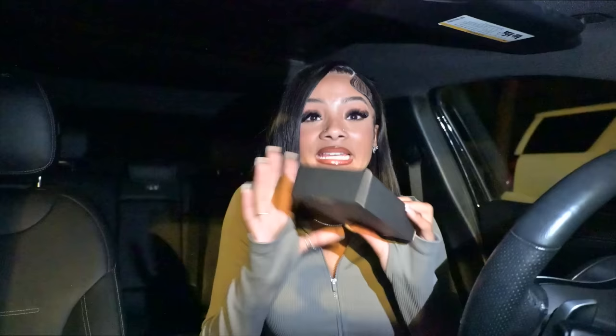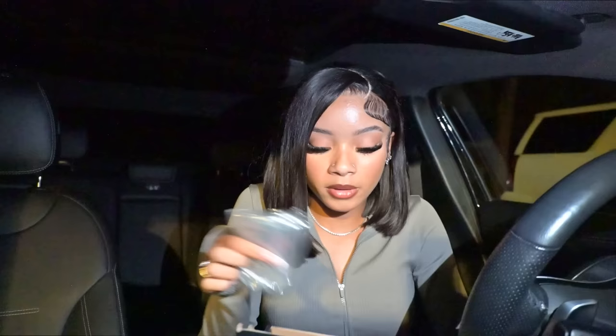Next, y'all, I got was a key fob. It's gonna go around my key and make it look really, really cute. I'm gonna show y'all how it looks when I put it in there, but this is something we do last as well.